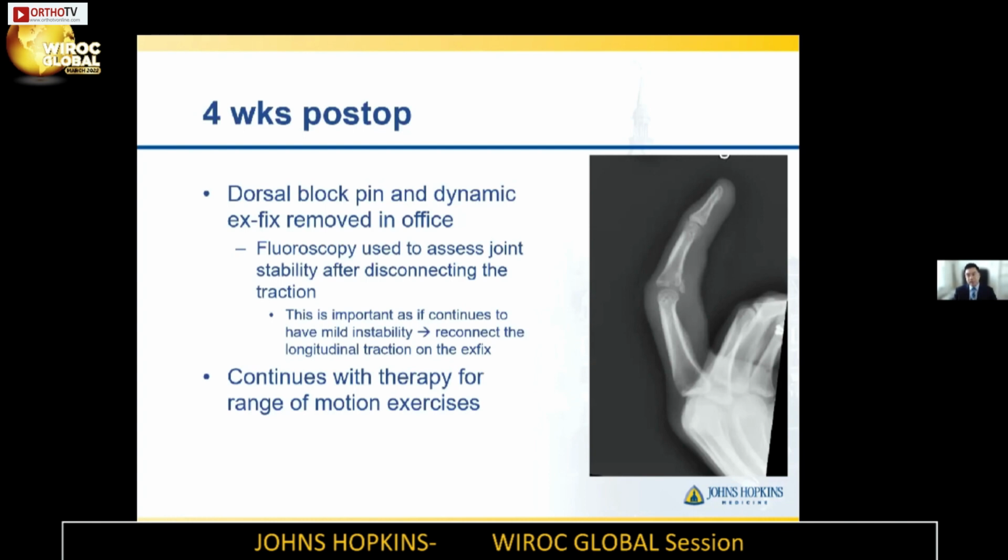And in the office, I actually used the in-office fluoroscopic C-arm to assess the joint stability with all the constructs in place, but by disconnecting the traction and reducing the longitudinal traction and distraction of the external fixator, and ensuring that I did not have any residual displacement or dislocation after disconnecting the traction. And that's really important because what can happen is if they still have some instability, you can just reconnect the dynamic external fixator and continue range of motion with the longitudinal traction in place. But in this case, the patient had significant stability throughout his arc of motion, and both the dorsal block pin as well as the dynamic external fixator were removed in the office. And at that time, he had approximately 45-degree arc of motion, and he was planned for continuing hand therapy.